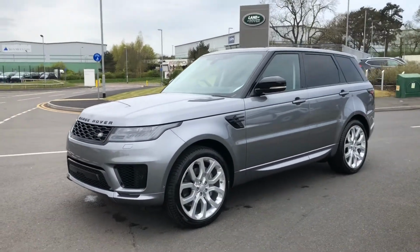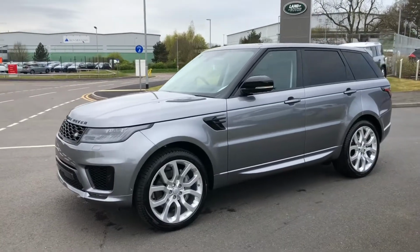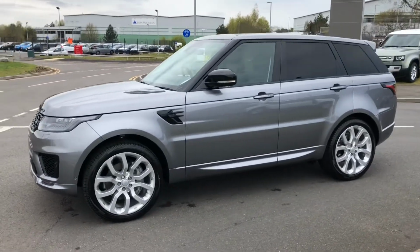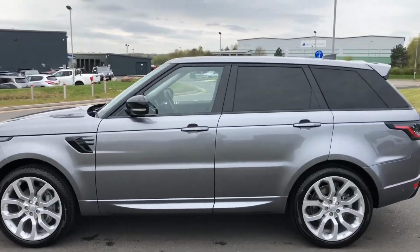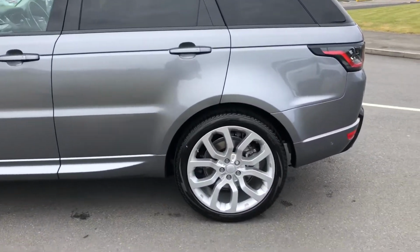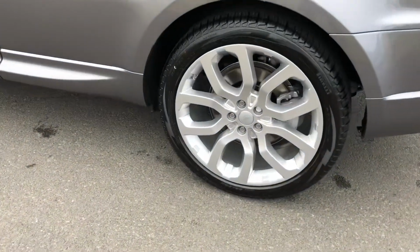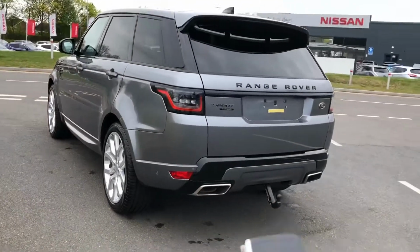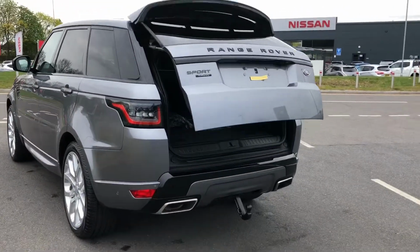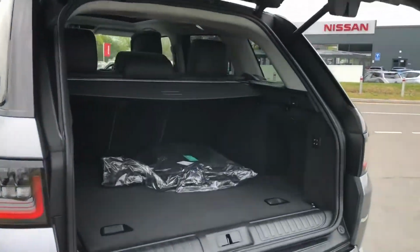Today I'm going to show you around this stunning Range Rover Sport Autobiography Dynamic, which is a D300 mild hybrid in Eiger Grey. You have privacy glass, keeping personal items safe, 22-inch alloys with a silver finish, a powered tailgate, which is useful if you have got your hands full.